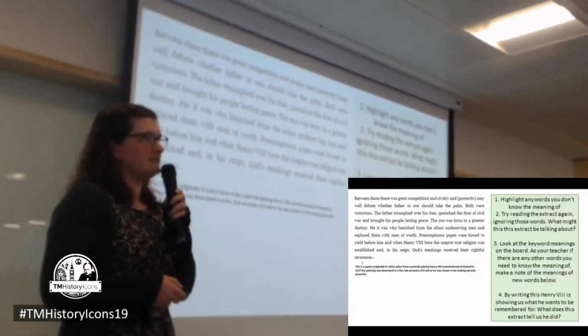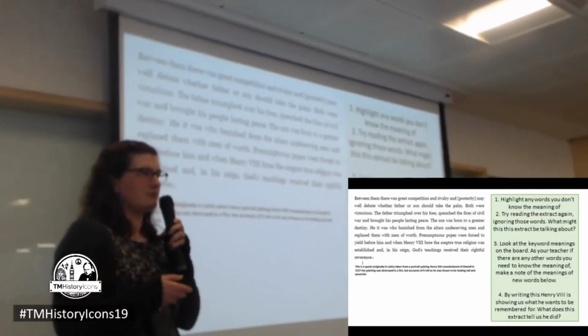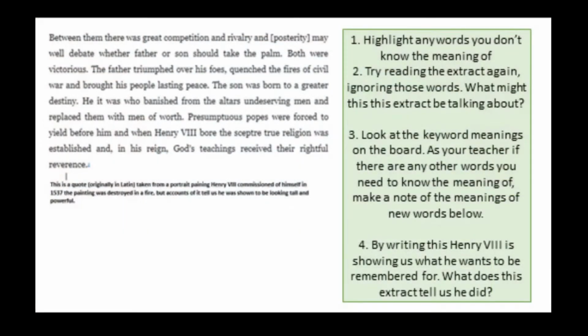Finally, I've been trying to put in more literature and sources as well, not being afraid of quite difficult sources. So this one is the writing that was incorporated into a painting of Henry VIII, which has since gone because it burnt down. But this is the writing, and it was in Latin, and I give it to them, and I say, right, this was Latin, and this was on a painting, so this is going to be a bit challenging, but we're going to get there. And you start by highlighting the words they don't know, try reading it again, ignoring those words, see if they can get any meaning out of it.